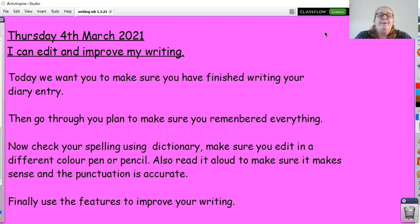Okay, so the first step is to go through your plan and make sure that everything you wanted to include, you have included. You've included all those key events, you haven't missed any out. Okay, the first big thing you need to do is to get a dictionary and check your spelling. So this is where if you've put dotted lines underneath words, they'd be the first ones you'd look up because they're the ones you've already identified you're not sure about how to spell.